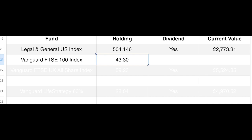The next one in here is the Vanguard FTSE 100 Index. It's much more expensive to hold these ones. So I have 43.30 shares in there. These all pay dividends as well, because again, I'm a dividend investor. The current value of those today is £3,755.43.